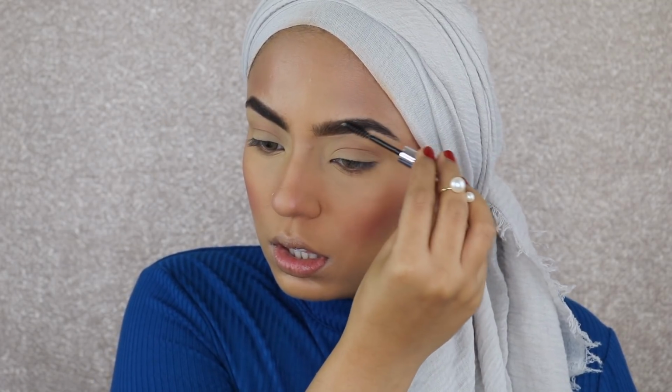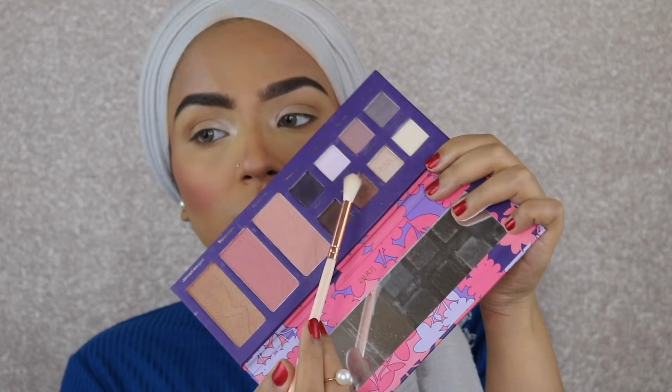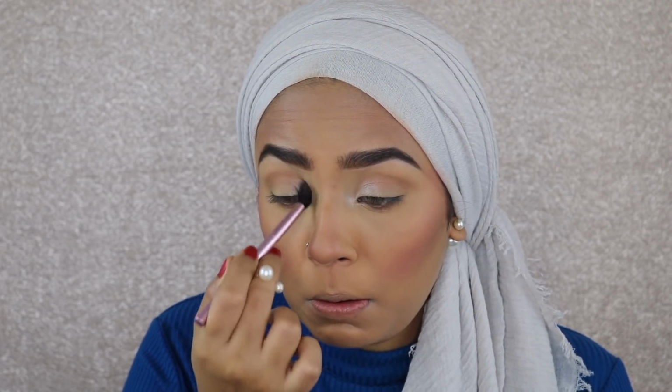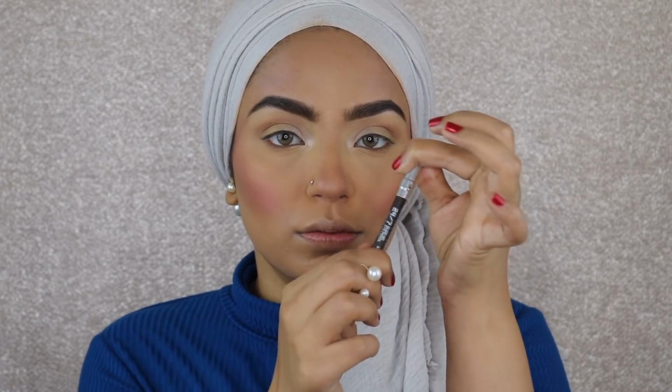And I like to set my brows after the Fix Plus, and I'm using Anastasia Beverly Hills Clear Brow Setting Gel. Now I'm using Trestique Mini Highlight Stick in Maldives Luminescent, and I'm just applying it on the inner corners. Now I'm using this shade called Vivicious from the same palette, and honestly you can use any champagne shimmer shade, and I'm just applying it towards my inner corners and on my lids as well. And then I'm just blending it with my bronzer again on the crease.